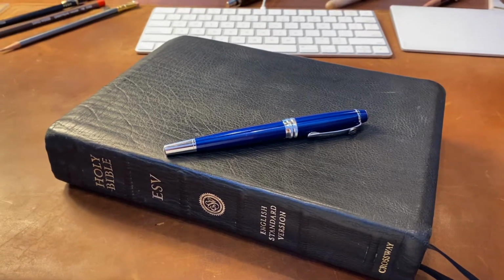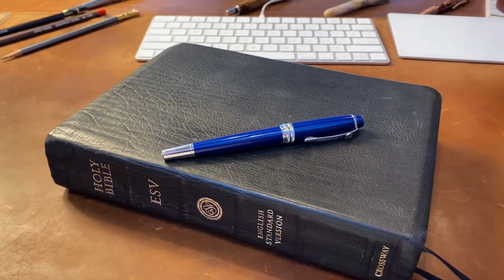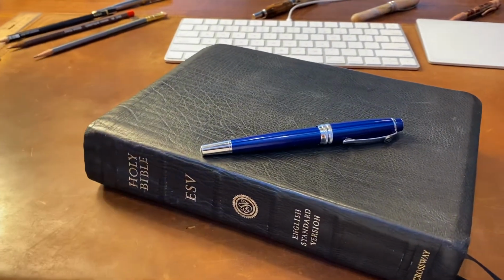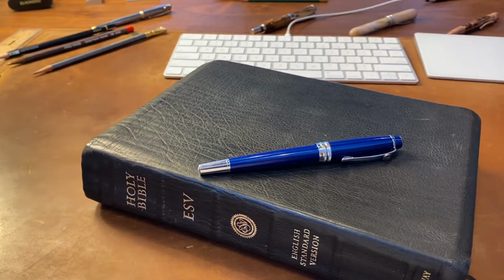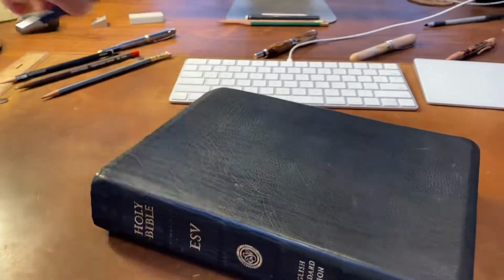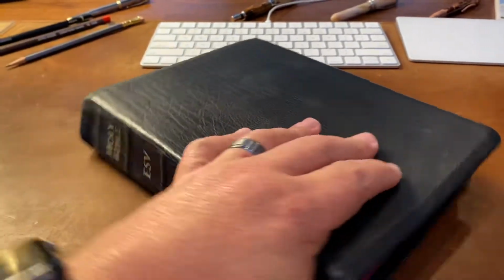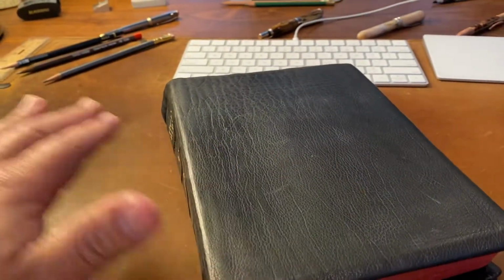Today we're going to do just a quick review on this 2007 calfskin single column reference edition from Crossway. This is a Bible that I got. This was my very first premium Bible that I ever got. Got this back in 2007 when it was original.